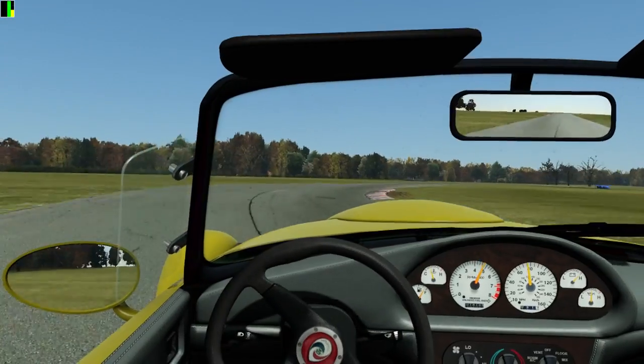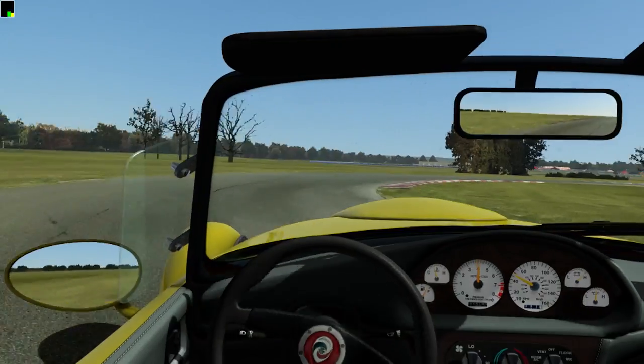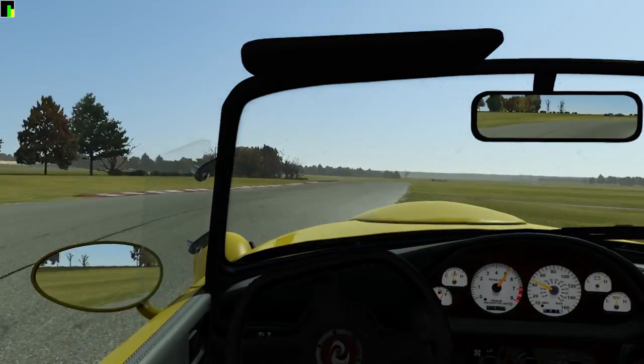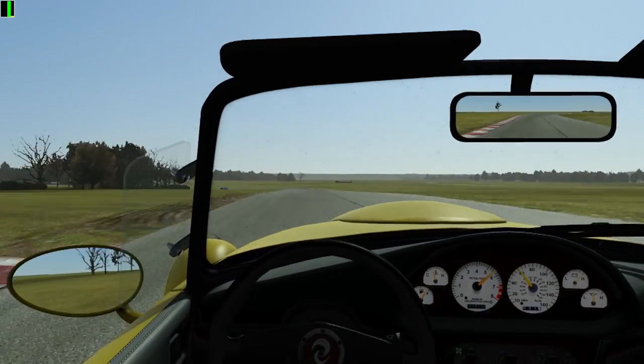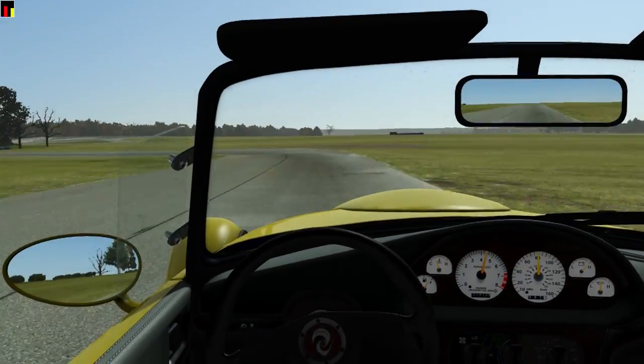There does seem to be an unfortunate bug within rFactor 2 and this car. I just don't see any tire smoke at all. I'm pretty sure there should be tire smoke going on right now, and no tire smoke behind me, none in the mirror, so yeah.